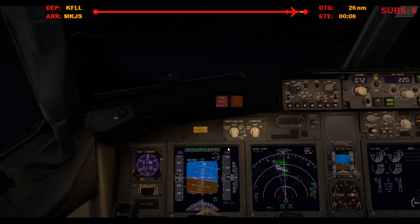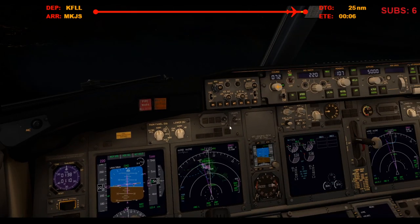Southwest 583, set speed 190. Speed 190, Southwest 583.